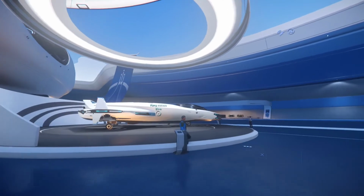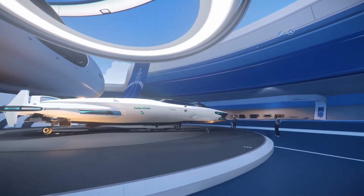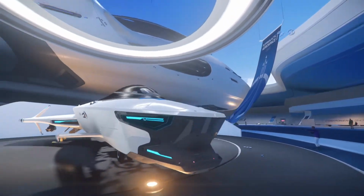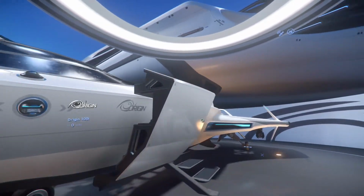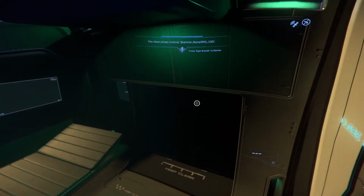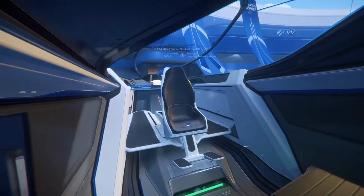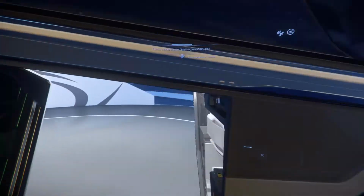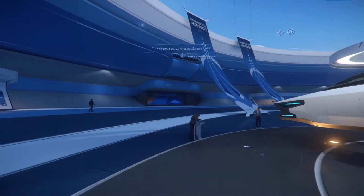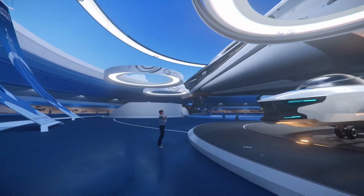All right, coming over here, we have the starter ships from Origin. These are the 100 series. This is the 100i. We'll take a quick look inside since it's open. You do get a bed. You do get a little bit of internal cargo storage and decent view from the pilot's seat. This one's the jack of all trades, the 100i. So you get a little bit of cargo, a little bit of firepower.